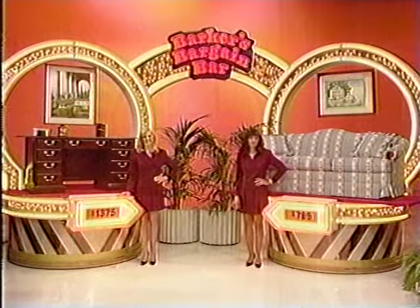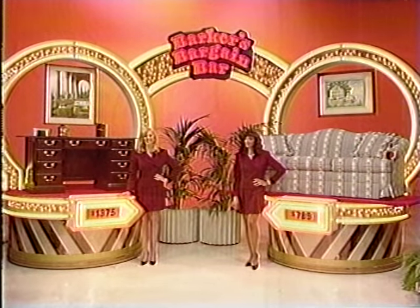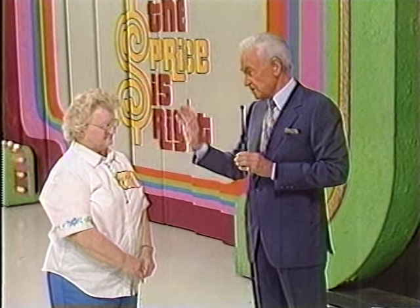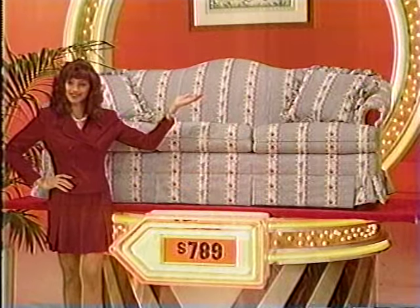This works out. Now, we're going to play Barker's Bargain Bar. And in Barker's Bargain Bar, everything is a bargain, of course. These are bargain prizes. To win both of these prizes, you must tell us which one of those prizes is the bigger bargain. Which one is more below the actual price of the prize? Do you believe it is the desk, marked $1,375, or the sofa, marked $789? Which one's the bigger bargain?